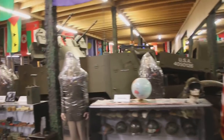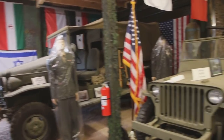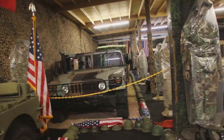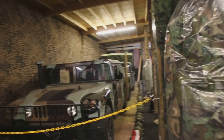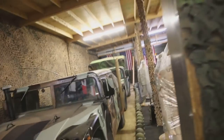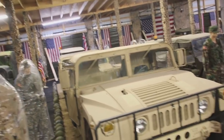This is an open cab WC half-ton Dodge. Over here, we got the GPW Ford 1942. I got one of each Humvee. We got the slashback Humvee. We got the troop carrier Humvee, the two-door Humvee, the four-door Humvee, and there's a lot of vehicles in here. And let's go through here.